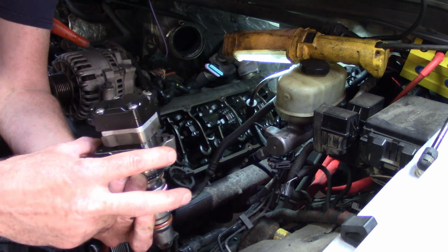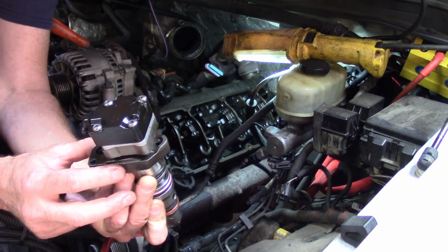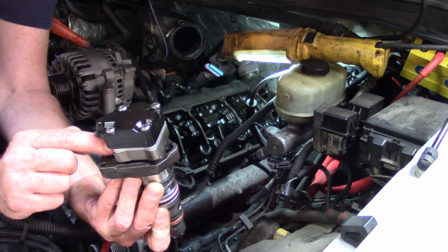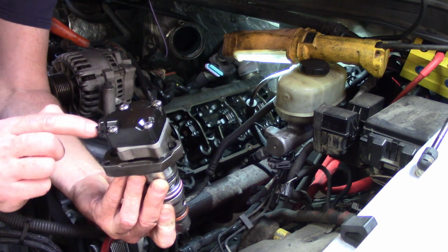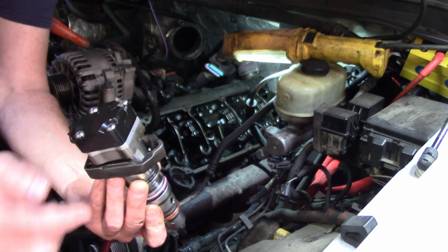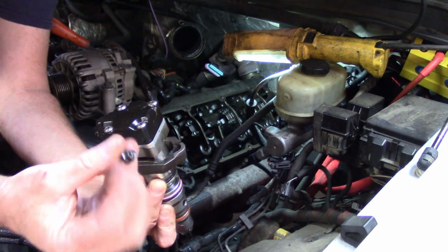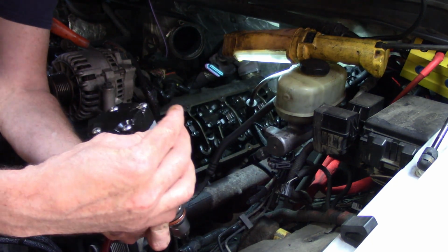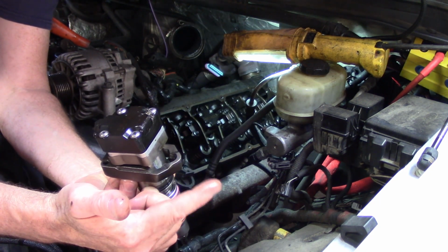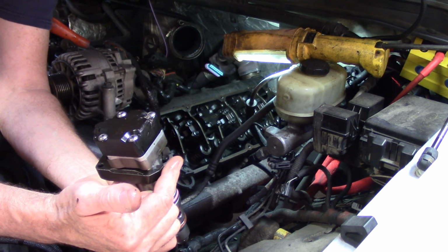And then there's 2 bolts that hold this bracket down. The top bolt you do not have to work. It is shouldered into the head, and it is more of a pivot point. You don't want to loosen that up at all. The back bolt back here is just an 8mm head bolt. Remove that, and once you remove it, you can take this bracket and push it forward on the head.